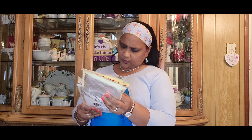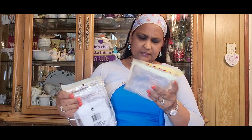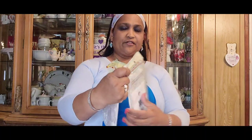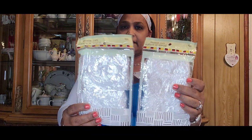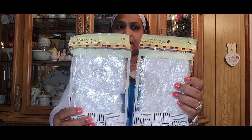And I also picked up these shower caps, 8 pieces. So I got 2 of them. This is a Greenbrier product. I use these when I color my hair. There's a smaller pack with a colored one that has 6. I don't get those because these go in the garbage when I'm done. It doesn't make sense to buy the expensive ones because it just goes in the garbage.